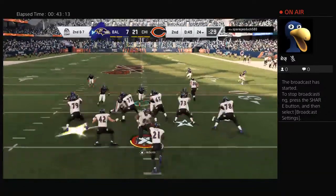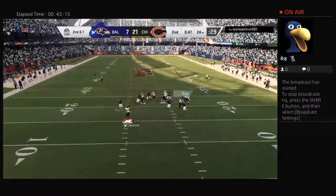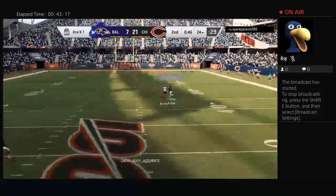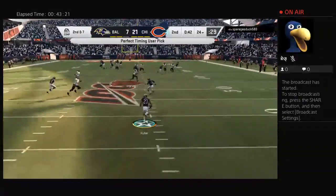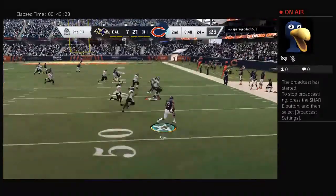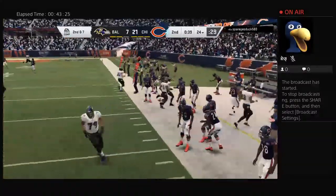A gain of 3, 2nd down. From the 24, Jackson. Oh, you saw that one coming. It's intercepted. Thrown back across his body. Picked off by Kyle Fuller.